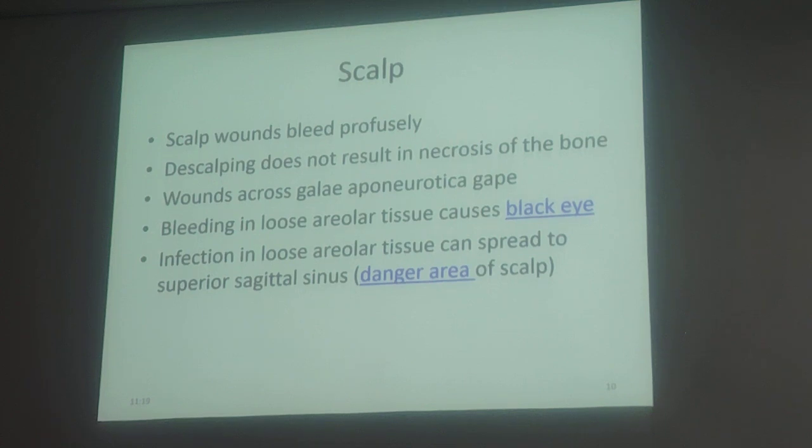Infection of the loose areolar tissue has one more importance, because there are parietal emissary foramina, and the emissary veins are valveless. So this allows external infection to go inside. So it is a dangerous side effect. In fact, veins we say have valves, but some veins do not have valves. One of them is this.